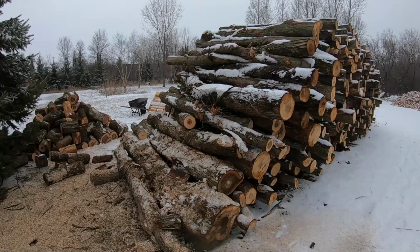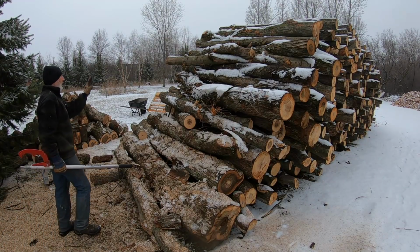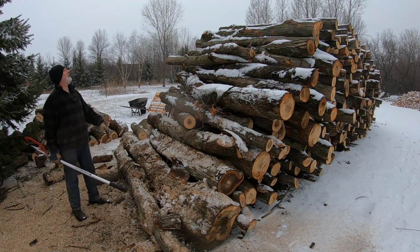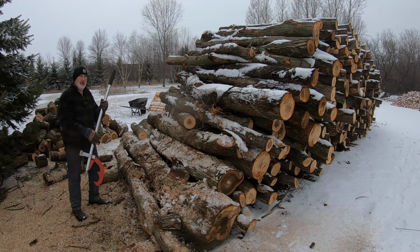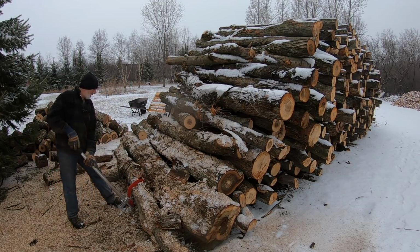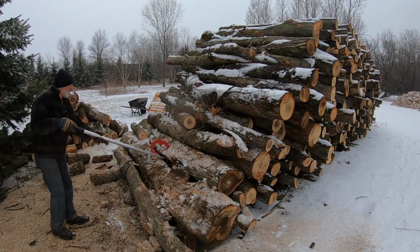On to number two. Well, as you can see, I have a little bit of a death wall going here. I know that's got to be 9 feet high. So I'm gonna bring some of this stuff down and roll some of these logs down here. They're gonna come and get me otherwise.